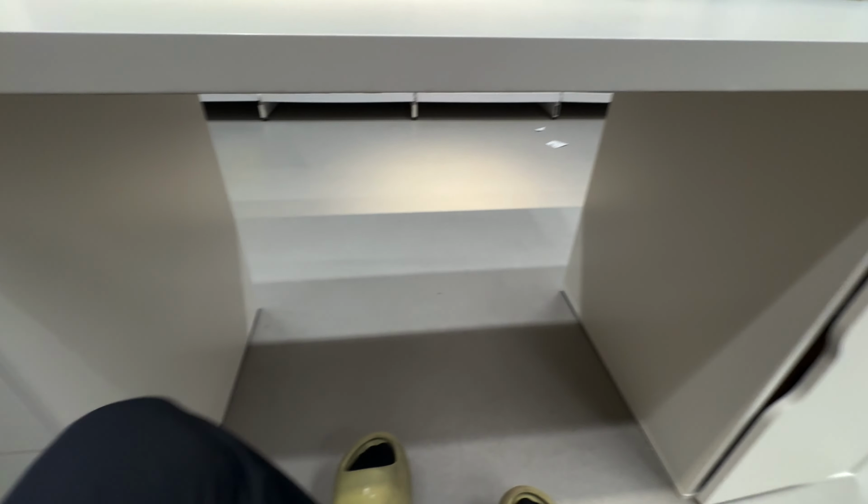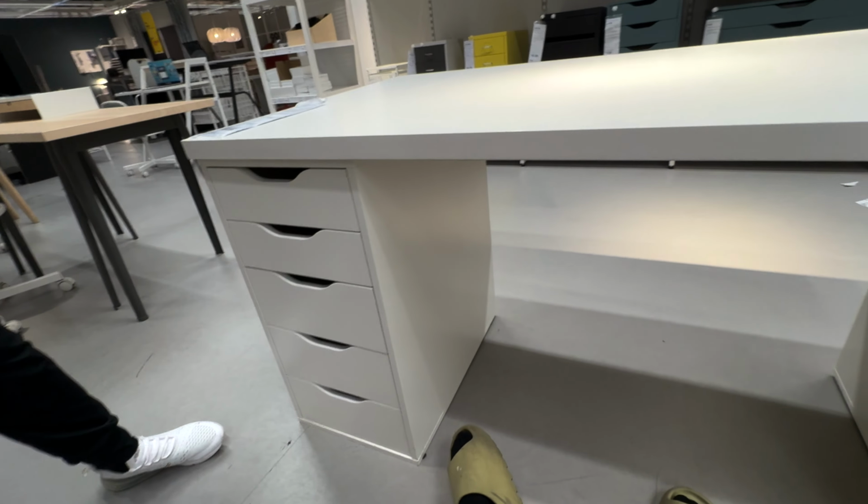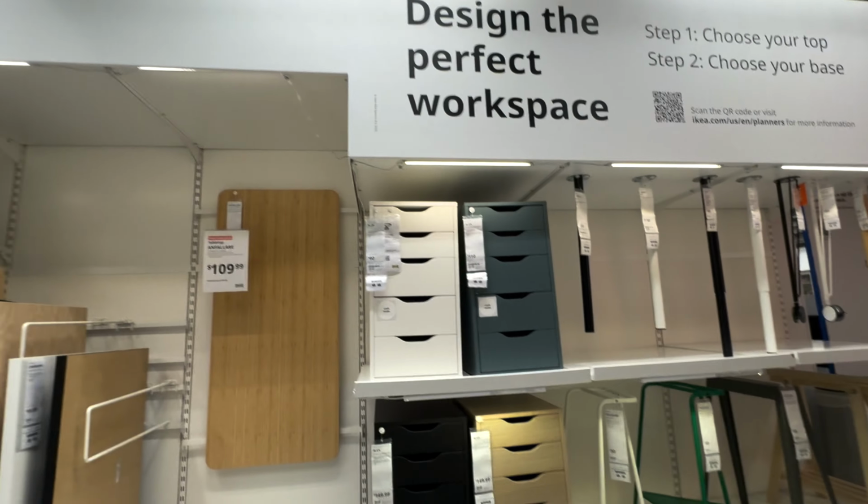Why not? Look how much storage you have. Literally, you have storage for days. Oh, you can build your own. Look.